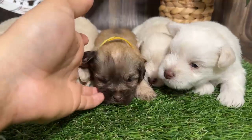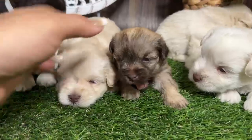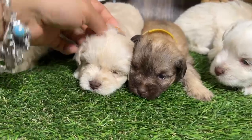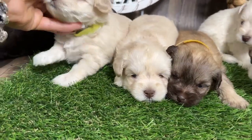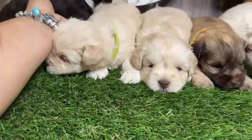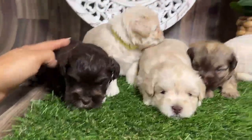Yellow collar. Sable female. Brown collar, white chocolate female. Green collar, white chocolate female. And then white collar, Libertan female.